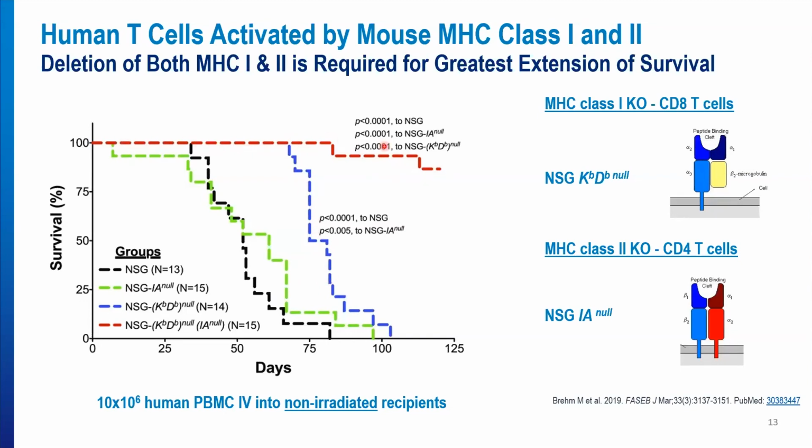However, if you knock out both class 1 and class 2, this gives you the greatest window of opportunity with which to work with these. And just to be clear, this particular setup is using 10 million human PBMCs injected intravenously into non-irradiated recipients. So if you did the exact same work but included irradiation, all of these survival curves, the mean survival time would be shortened and everything would be shifted to the left.